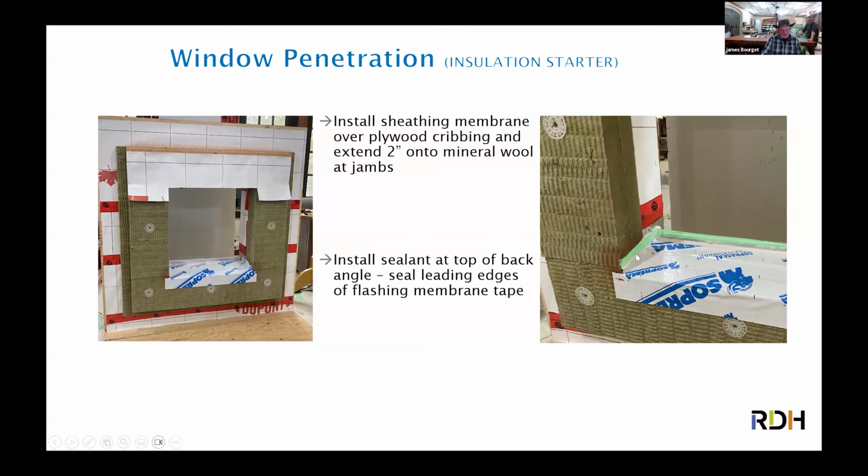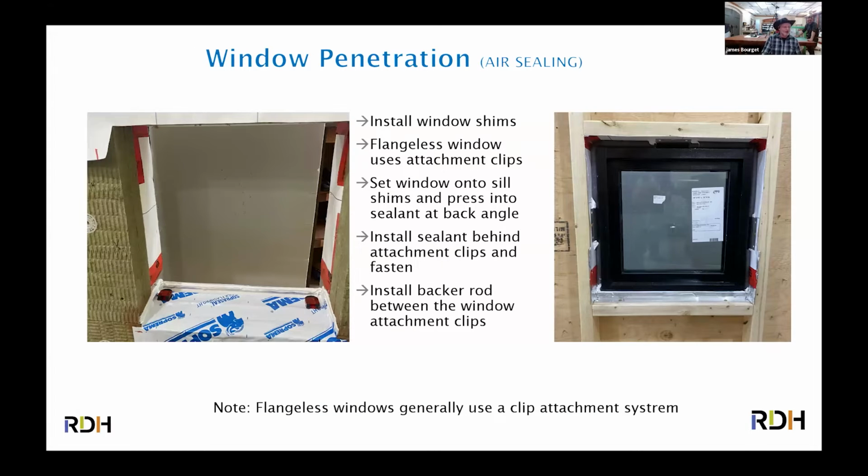And that's why everything sticks real good. All right, so we're going to install the window shims, and we're going to do a flanged window, okay? So everybody knows you put the window shims on, line them up with the mullions. Any spacing in between here will be a function of the window manufacturer requirements, usually in line with the setting blocks of the window, but you must have them under the mullions to carry the loads down through the structure.